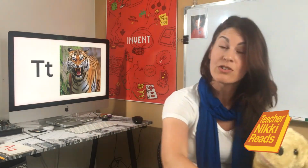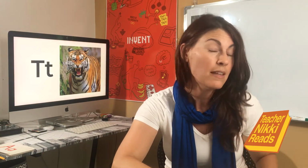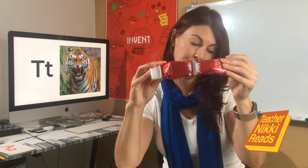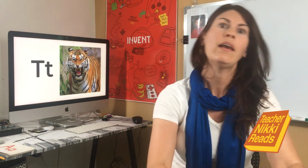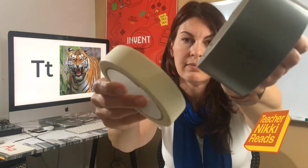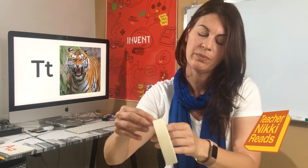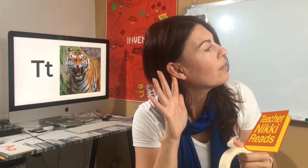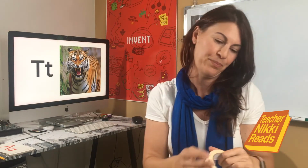These are some things that I found in the house that start with T. What is it? Toothpaste. I bet you have some of this in your bathroom. What are these? It comes apart and it's sticky. It's tape. Can you say tape? Tape.